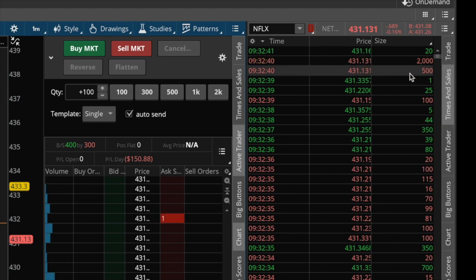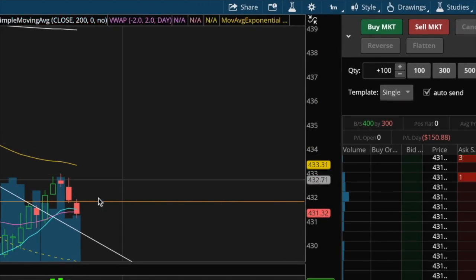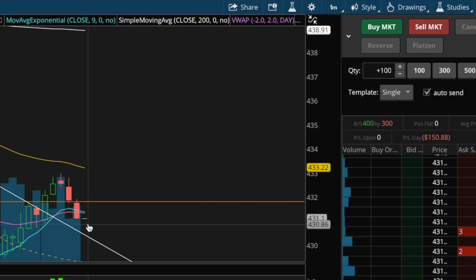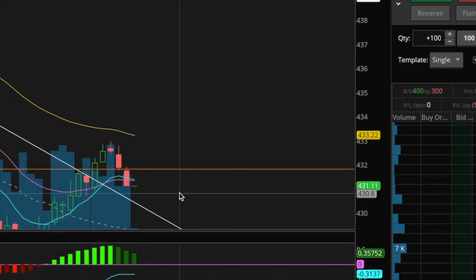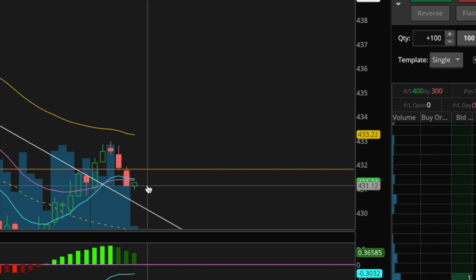2,000 short, that's bad. Still watching it. 500 short. 600 buy. So they're fighting it out. But I'm gonna wait down here. At this point, I needed to touch this trend line. Still watching time and sales. Sea of red, some greens. Okay. Just defending the spot.